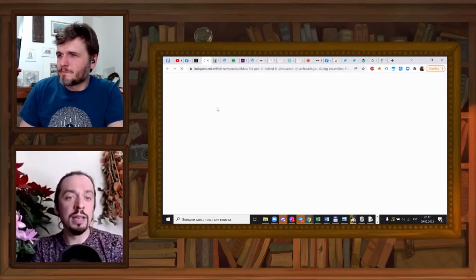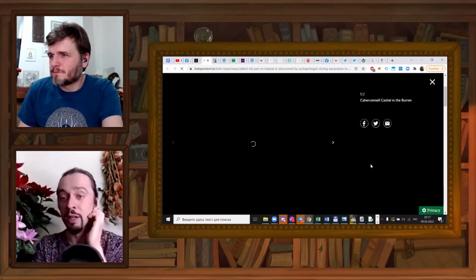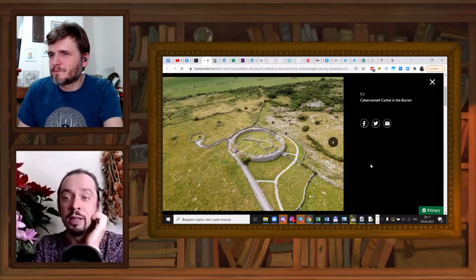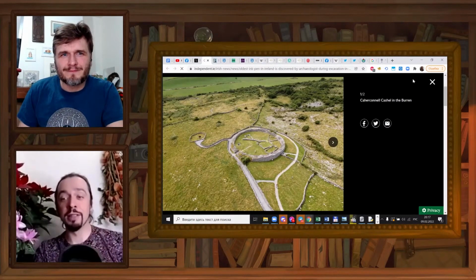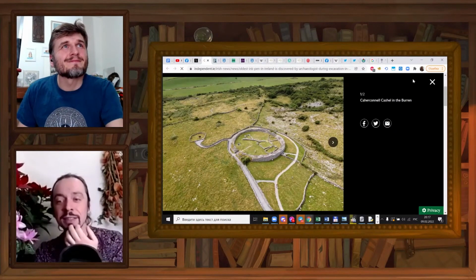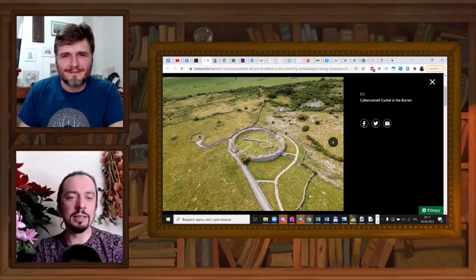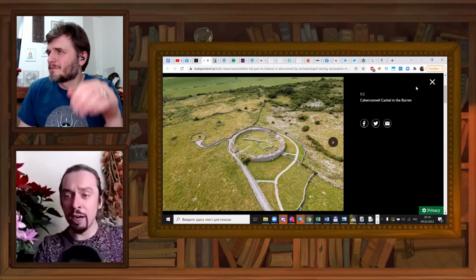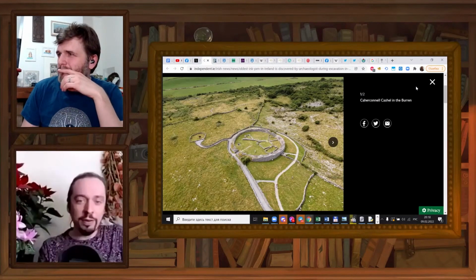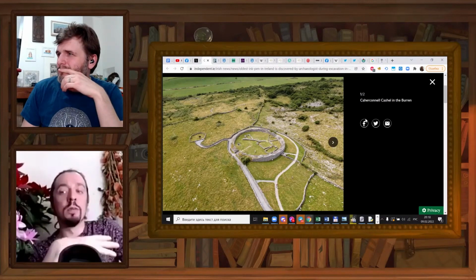And the really interesting thing about it is where it was found. It was found in Cashel. I hope I'm pronouncing it right. Cashel is a castle, basically. And Caherconnell is a place in County Clare, so north of Ireland, not Northern Ireland, but north of Ireland. And it is a private home.